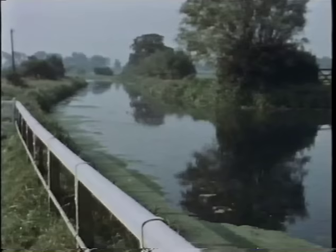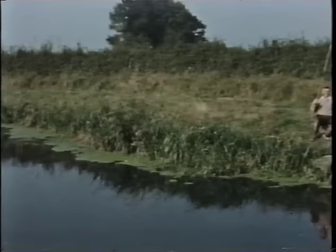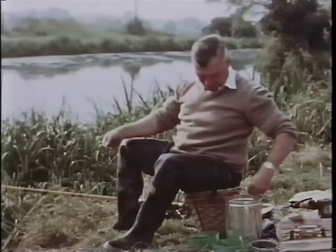Fred Thomas, with whom we're going to be today, knows these waters like the back of his hand. And after a few days' preparation, he's settling down to tench fishing. This water has been ground-baited for several days in advance, with stale bread soaked and mashed and then dried off with meal. Fred continues the ground-baiting before he starts fishing.